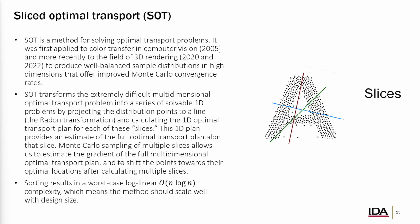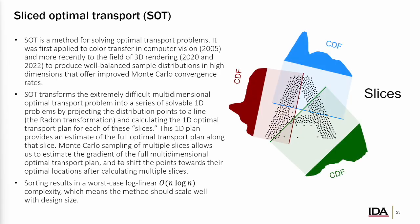And you can take another slice and you can sort them along that line and another slice. And you can do this tens, dozens, hundreds, thousands of times. And what you actually end up doing through all those samples is estimating what the optimal transport plan is at that point. And this is a Monte Carlo method for solving this problem. And the great thing about this method is you're not using a distance matrix. You're not actually comparing points at all. You are just sorting. And computers are very good at sorting.